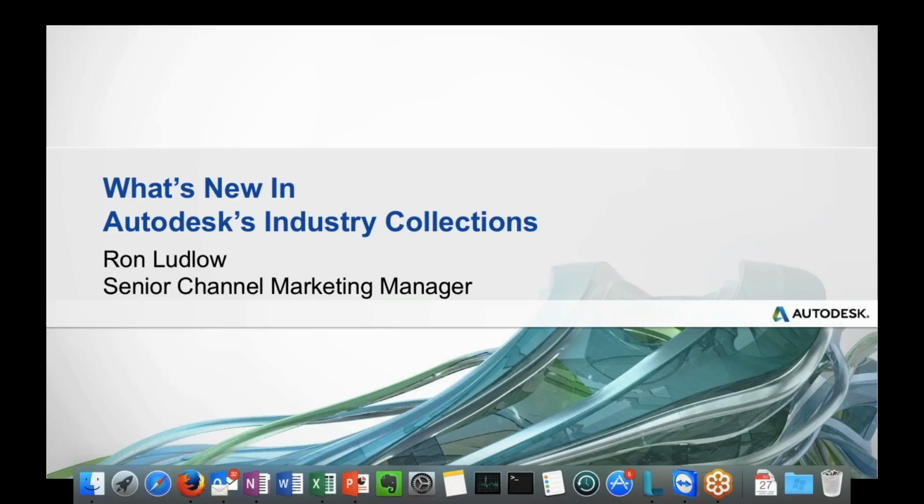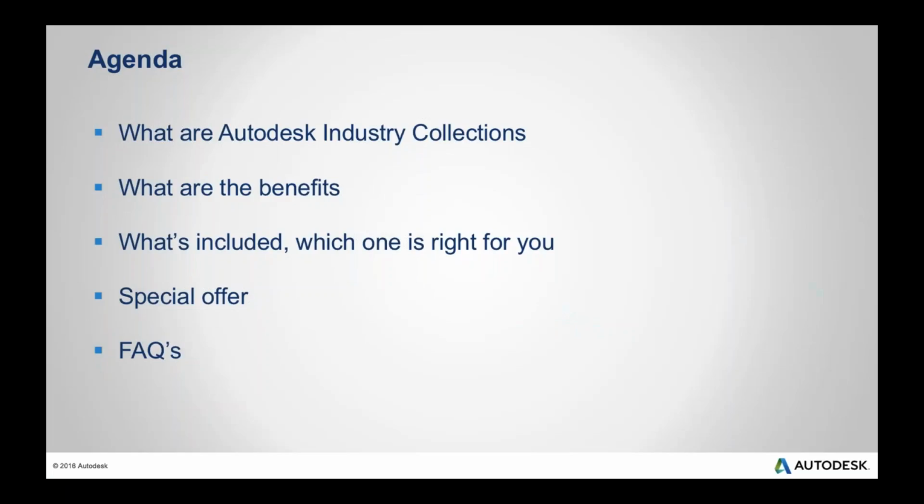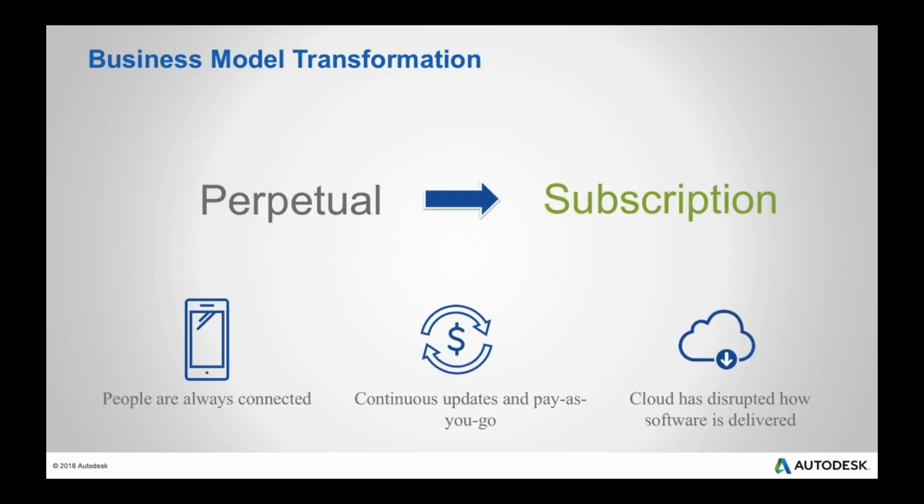I am excited to be here from Dallas-Fort Worth, Texas, and really looking forward to talking about industry collections and how they can benefit you. And we'll get right into the actual content here as far as what are the collections, why would you want to choose them, what's actually included in these, and we'll talk about the different licensing options and special pricing offers.